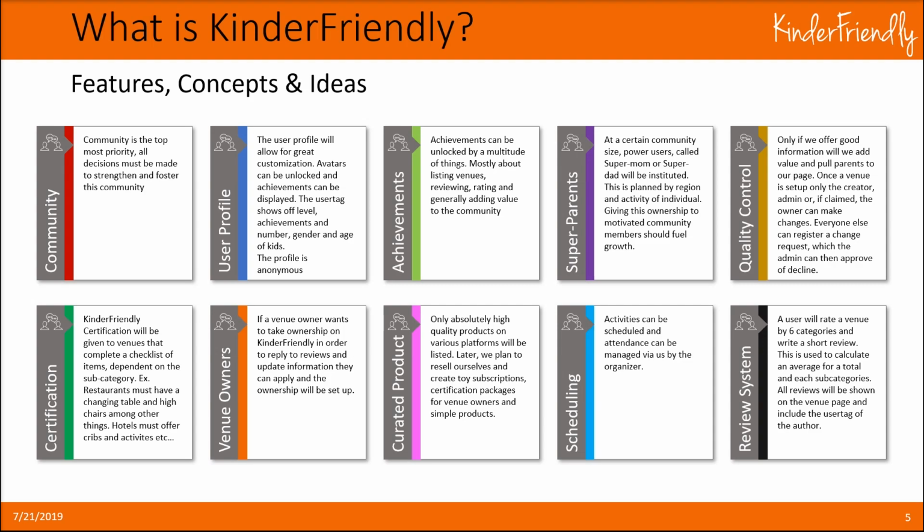If you write the most reviews, you should get an achievement. If you've written your first review, you should get an achievement. If you've written 10 reviews, you can get an achievement. This is currently still in development, but it will come in the near future.